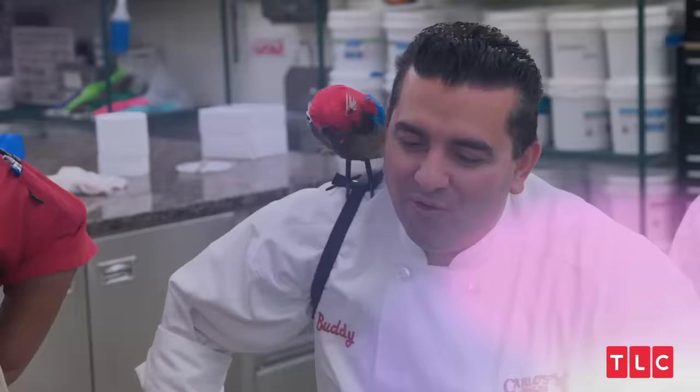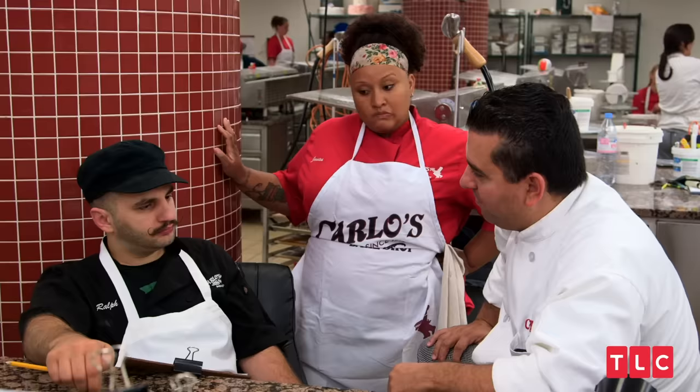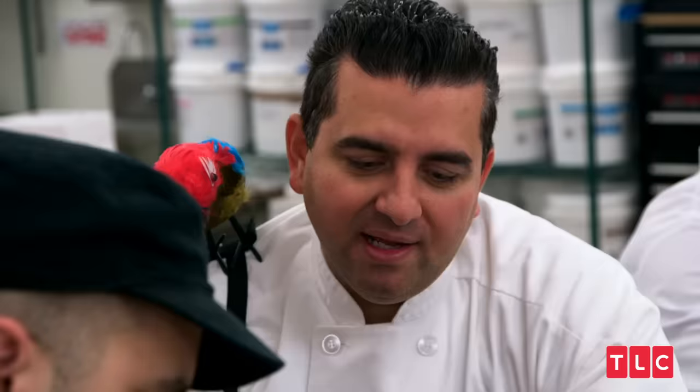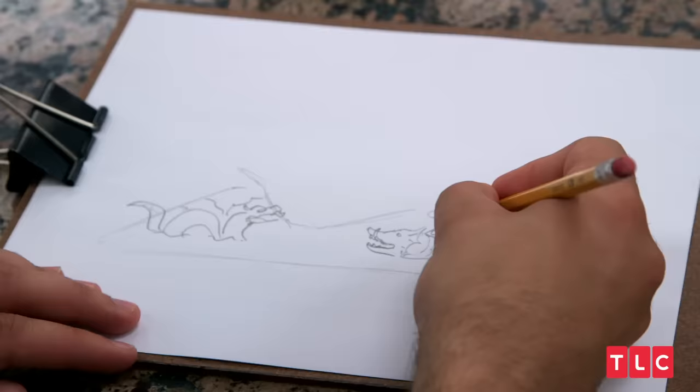So I'm thinking maybe like a map or... What if we do like one of those old-timey maps with all the sea monsters and stuff on it? Ooh, I like that. And then the pirate ship can be like sailing on the ocean part of the map. And then the sea creatures could be like half in, half out. So like the tail's coming out.